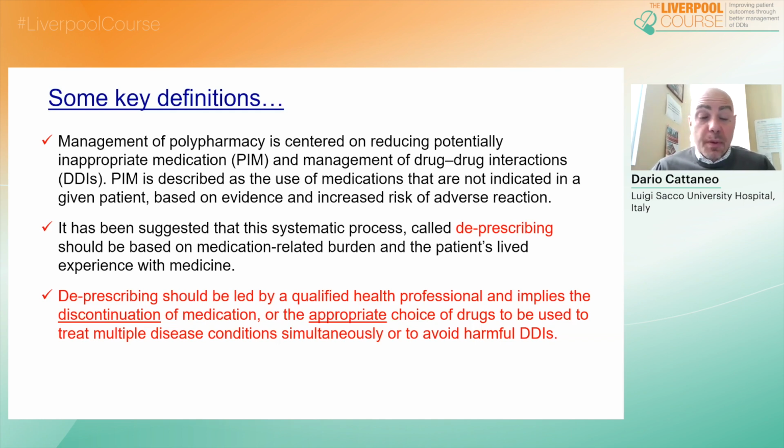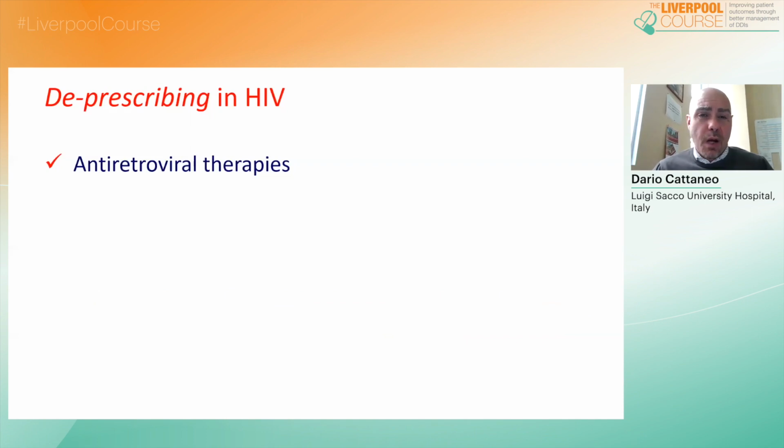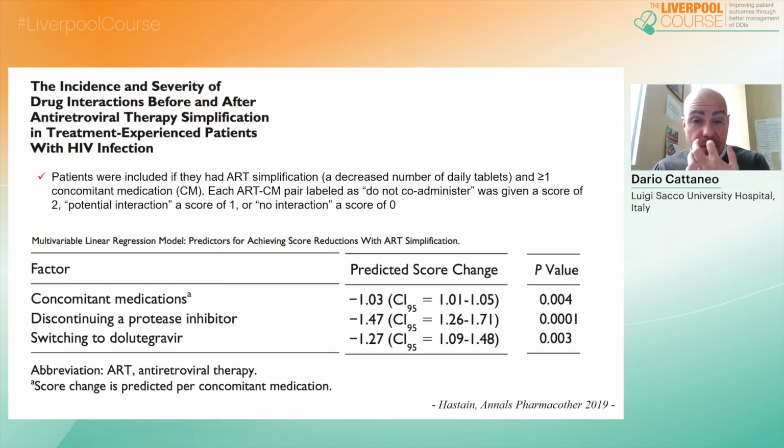De-prescribing should be led by a qualified health professional and implies the discontinuation of a medication, or rather not only discontinuation, but also the eventual selection of an appropriate choice of drug to be used to treat multiple disease conditions and to avoid harmful drug-drug interactions. De-prescribing in HIV may relate to potential de-prescribing of antiretroviral therapies. And as you can see from this study, the authors looked at the role of simplification of antiretroviral therapies on the risk of drug-drug interaction.